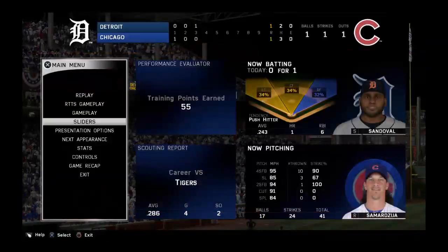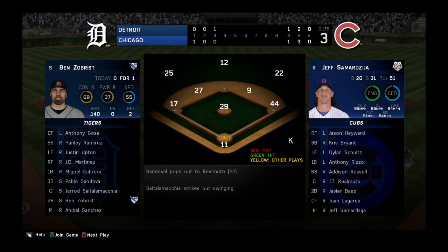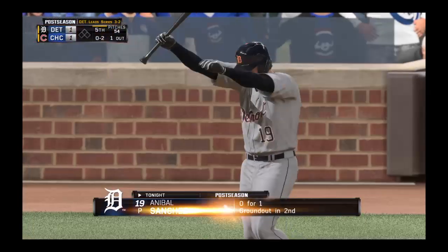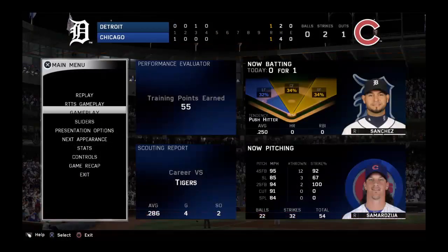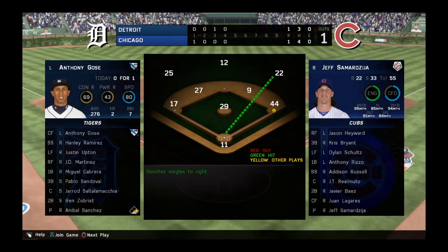Ready now, Pablo Sandoval, as the switch hitter will take his cuts left-handed here. Stepping in, Anibal Sanchez. He got on top of one and was a ground-out victim last time.